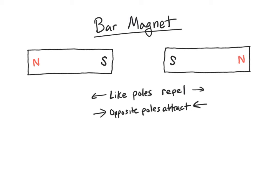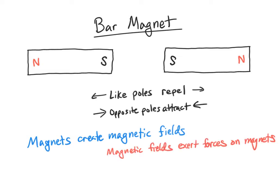All the examples of forces that we've learned about so far that are able to act over distances without surfaces being in contact with each other are transmitted through fields. And so the same is true for magnets. These magnets are repelling each other because the magnets themselves are creating magnetic fields, and the magnetic fields exert forces on the other magnets. Magnets have some important differences from electric forces and electric charges.